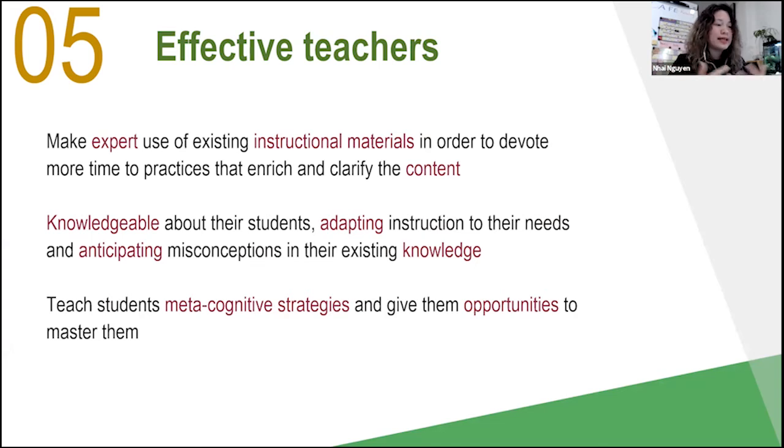So in the spirit of teaching as an art and teaching as a science, what makes a teacher effective? Here are a few insights into being an effective teacher. Primarily, effective teachers know how to make expert use of their existing instructional materials so that they can devote more time to best practices, and these practices can help enrich and clarify the content for the students. Secondly, effective teachers have sound knowledge about the students so that they can adapt the instruction to the needs of the students, and they anticipate any misconceptions in the students' existing knowledge. Last but not least, they teach students metacognition strategies, and especially they create favorable opportunities as well as the conditions for students to master these metacognitive strategies.